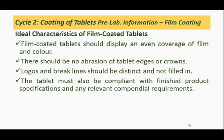Ideally, film-coated tablets should display an even coverage of film and color, and there should be no abrasion of the tablet edges or crowns. Also, logos and the break lines should be distinct and not filled in. And finally, the tablet must also be compliant with the finished product specifications and any relevant compendial requirements.